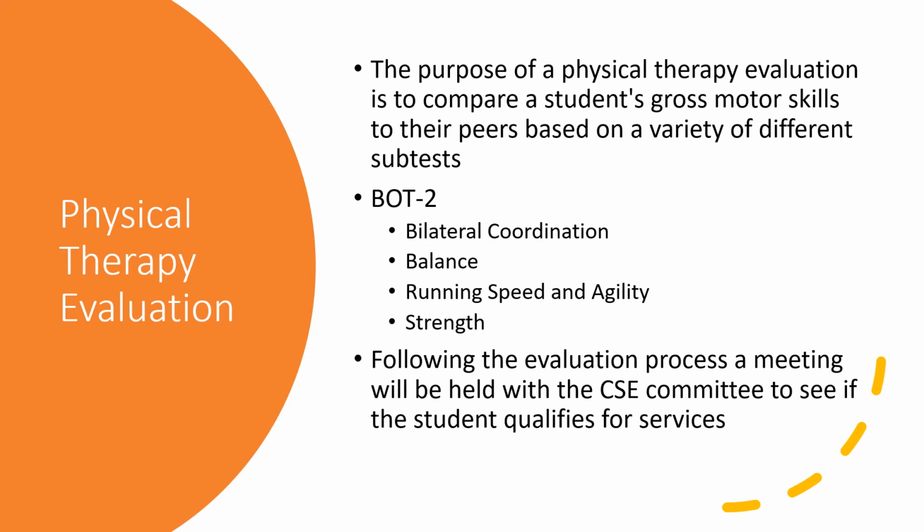The scale and standard scores are then used to determine three different descriptive types that interpret the child's motor function. Percentile rank is used for determining where the child's score falls in relation to the same-aged peers. So an example would be if a student scored 37 and they were in the 10th percentile, that means that only 10% of children in their age group scored lower than that score. An age equivalent is also given, which represents the developmental age of their motor performance. And then a descriptive category is also determined for where the examinee falls in relation to the norm sample. So below average, above average, well below average. Following the evaluation process, a meeting is held with the CSE committee to see if the student qualifies for services.